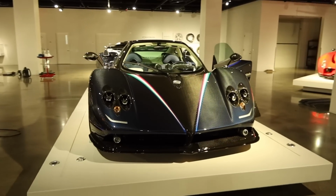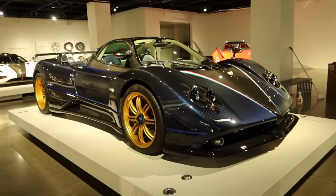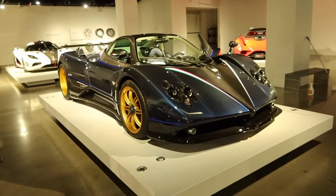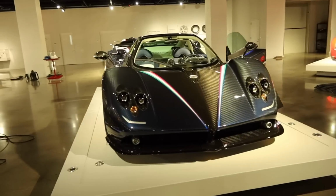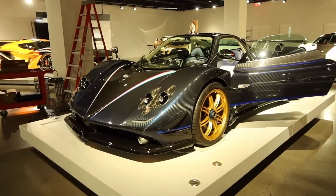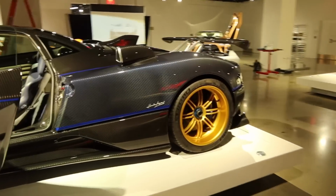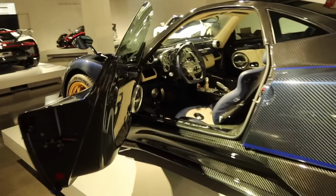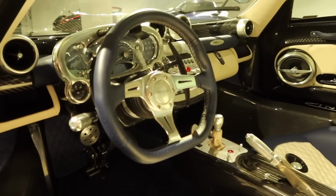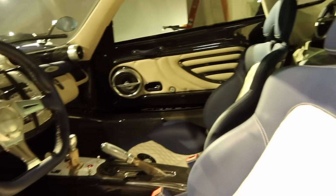Easily one of my favorite hypercars of all time, the Zonda Tricolore. They only made 3 of these, and they're essentially priceless, upwards of $7 to $10 million. 7.3 liter naturally aspirated V12 making 670 horsepower, and it only weighs 2,700 pounds. Get a load of the interior. I mean, that is an absolute work of art. The craftsmanship of this Zonda is unbelievable.